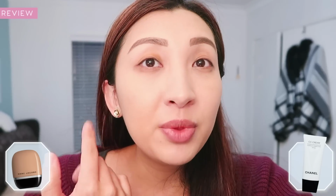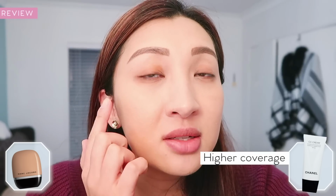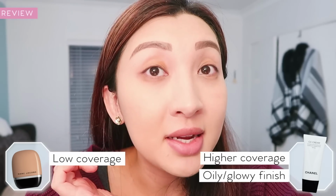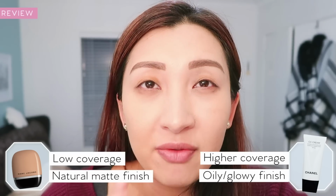As you can probably see from the wear and tear of the foundations today, there's some sunglasses mark. It's more obvious on this side because it's got the heavier coverage, whereas it's not so obvious on this side. Because of how oily this is, it makes my waterproof eyeliner run, whereas on this side it doesn't. In terms of glow, you still see that nice glow on the CC cream. This side is still semi-matte and feels more like skin.